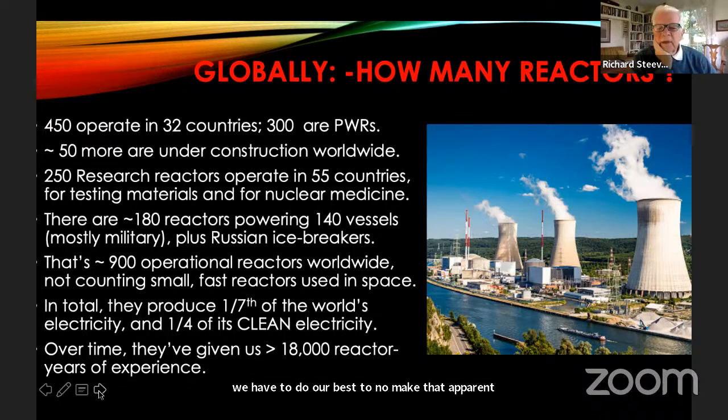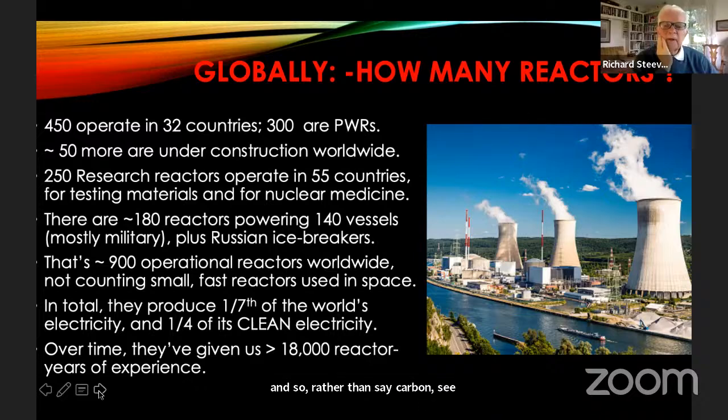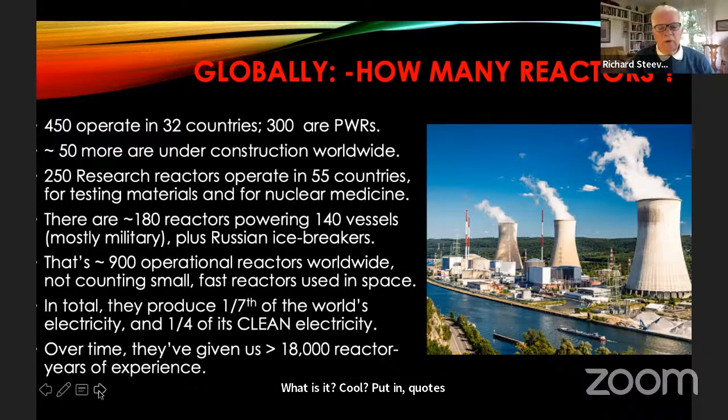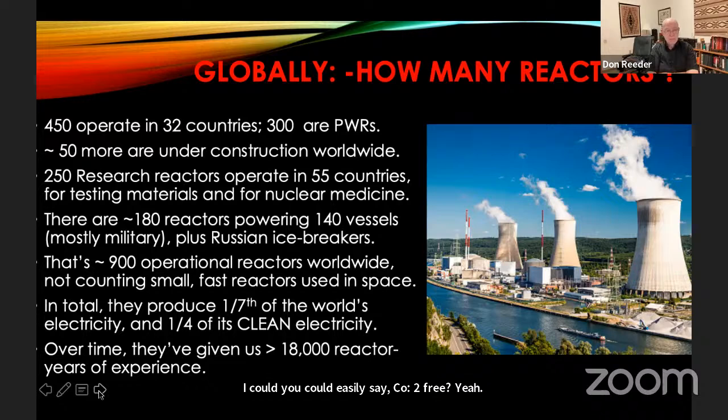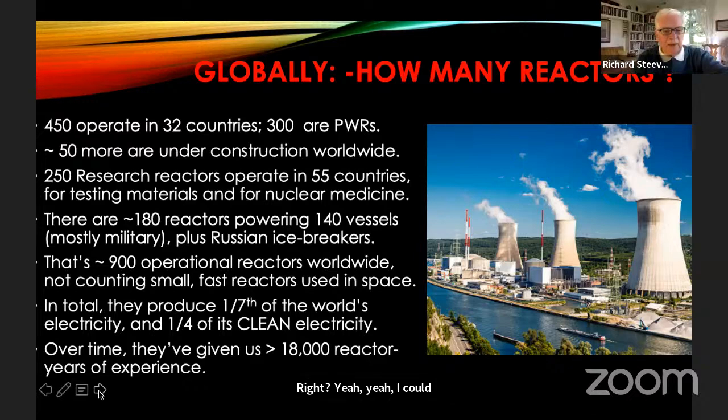Sure, you're absolutely right. I think I put in the word clean there because I was running out of space. And so rather than say carbon CO2 free, I just put in the word clean, but I put it in capitals. Put it in quotes. Yeah, it's not a quote, and you could easily say CO2 free. No, I meant put the word clean in quotes. Right. Whatever. Thank you. You're a very helpful program. I tried to do it, but I promised to put it in quotes. Okay, thank you a lot.